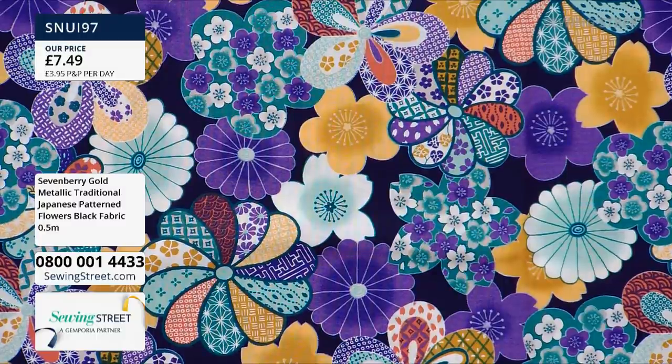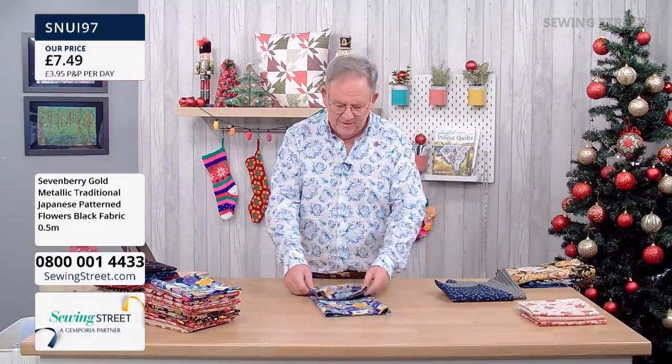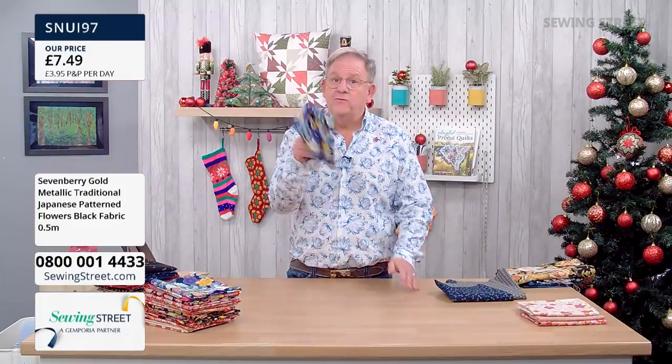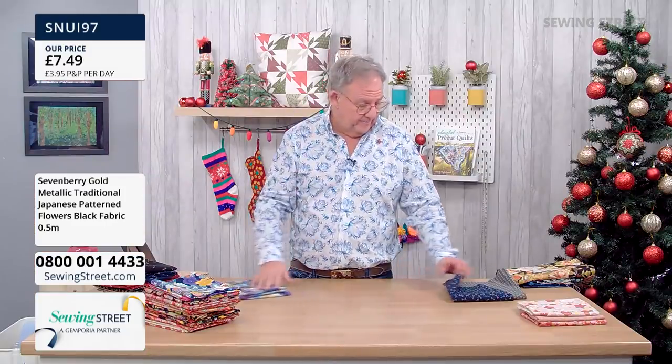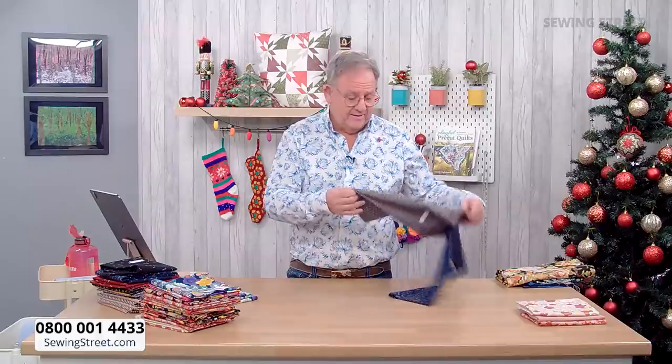£7.49 for half a metre. Remember, it's coming off the bolt for you, so you can have as much or as little as you want, as long as it's in half metre increments, 44 inches wide, machine washable, quilting weight cotton. Oh, there's only 3 metres left. Only 3 metres of that one left.